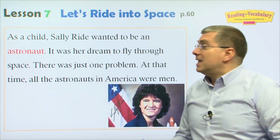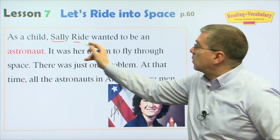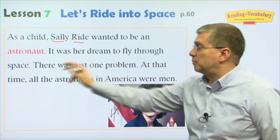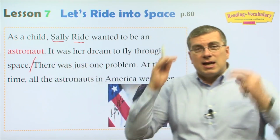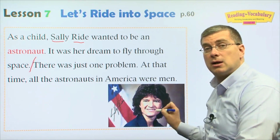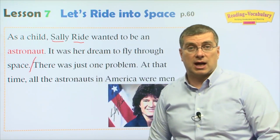Let's take a look. As a child, Sally Ride wanted to be an astronaut. It was her dream to fly through space. So, we can see in these two sentences, they're talking about a childhood dream of Sally Ride. This is Sally Ride here. Now, as a child, she wanted to be an astronaut.